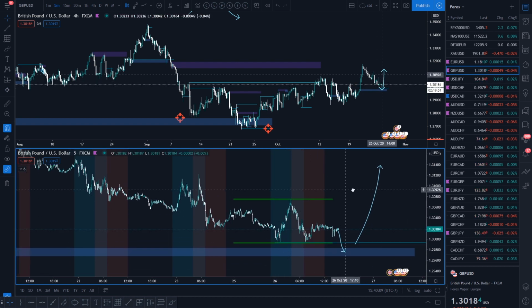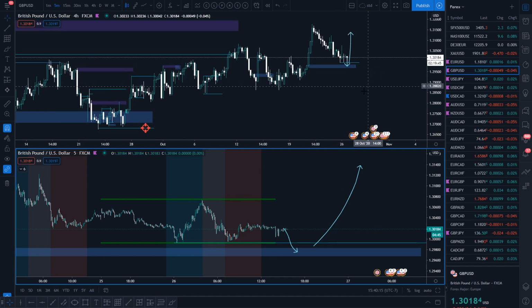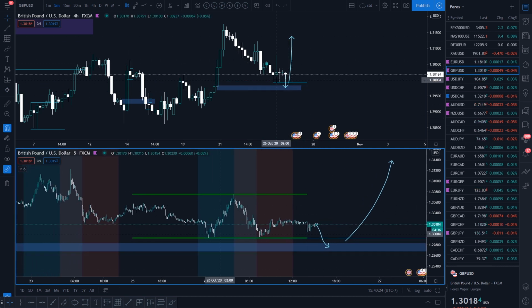We did take a long on the pound dollar here when it did actually come back here, and we started seeing a reversal. The 4 hour candle actually did close poorly here. Most likely it's going to continue down to the downside here. Tomorrow I do want to still get this long in here.